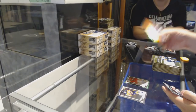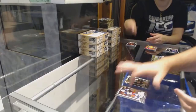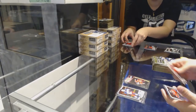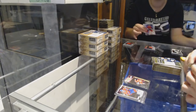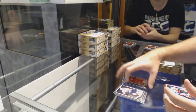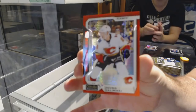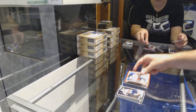We've got a Rainbow Retro of Patterson and a Jacob Zobrol, Marky Rookie. Do you want me to try and sort them by set or anything like that? The Marky Rookie, yeah. Just Retro of Matt Duchesne. Michael Rasmussen, Retro, Marky Rookie. And we've got a Red Prism Rookie for the Calgary Flames at 199 of Valimaki. I guess Red Rookie. Red Prism Rookie, Calgary Flames.